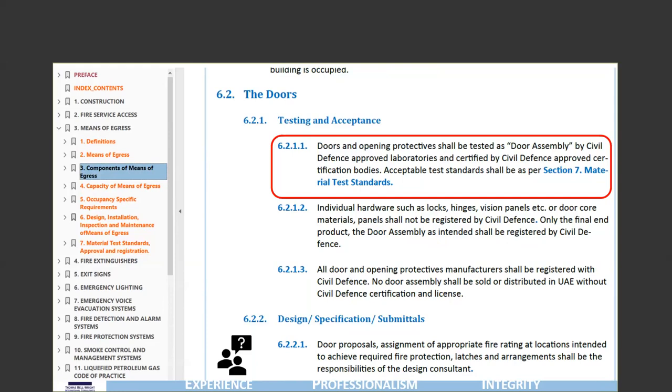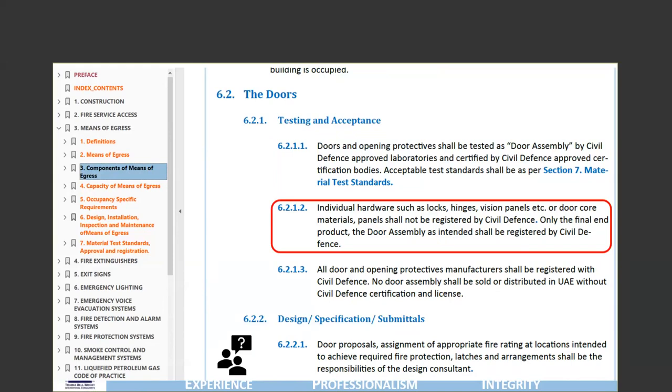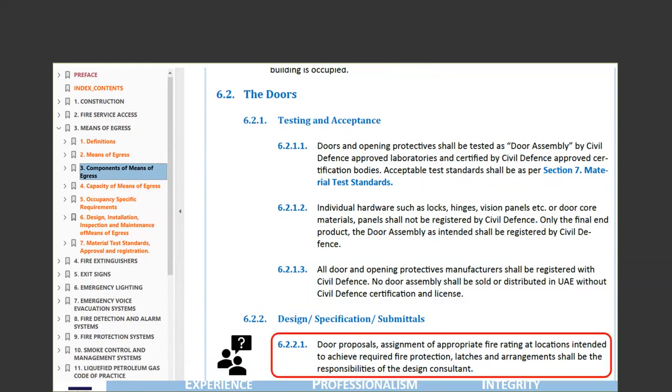I get this question a lot from a lot of people related to hardware. And hardware certification and listing is a tool to enable the certifiers of fire door assemblies to easily interchange and write engineering evaluations whether different hardwares can be used or not. But the civil defense in the UAE does not require any registration for hardware suppliers on their own. I'm going to talk about the last point. This is again from the UAE Fire and Life Safety Code, where it very specifically talks about the design consultant and his responsibility to achieve and design the requisite fire protection, and mainly to create the right door schedule and also to ensure that the correct fire doors are being used.